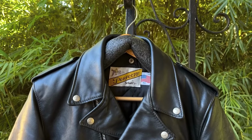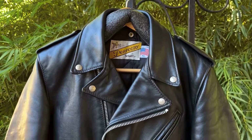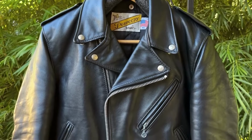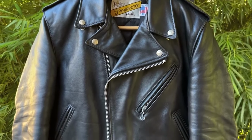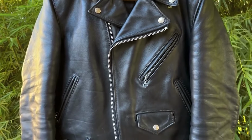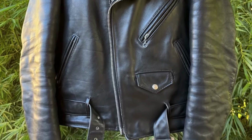So the way we're going to compare these jackets is based on materials and cost, workmanship, how well they work on the human body, and are they suited for their purpose. So this Schott 618 is made out of heavyweight steer hide. This is a leather that has been treated to be water resistant. It has a top coat to it. This type of leather typically costs maybe around $6 to $8 per square foot. And so it's expensive, but it's not the most expensive option out there.